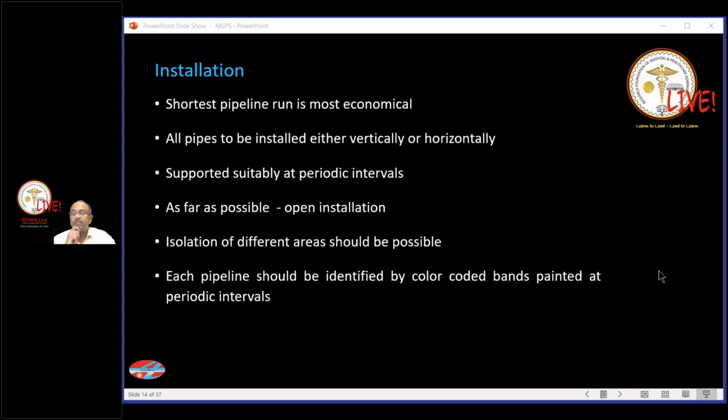So these are the peculiarities of installation. The shortest pipeline run is most economical because copper is an extremely expensive metal. If you are installing copper pipeline, the medical grade copper is even more expensive. So that is why the shortest pipeline run is important. All pipes are to be installed either vertically or horizontally. So we typically do not have a diagonally running pipeline. These are supported suitably at periodic intervals.